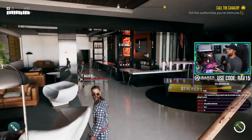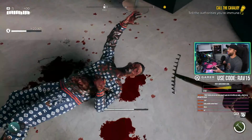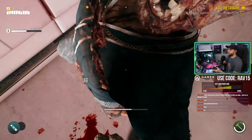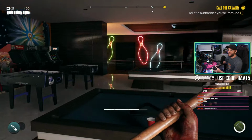I'm just straight up kicking people. This guy's kick is awesome. Can't they hit him on the ground when he's like that? Nice. Now we're killing zombies with a rake. It's not as satisfying as my machete was, but I guess it's okay. This is a dope house, by the way. A rake sounds like it hurts? Yeah.